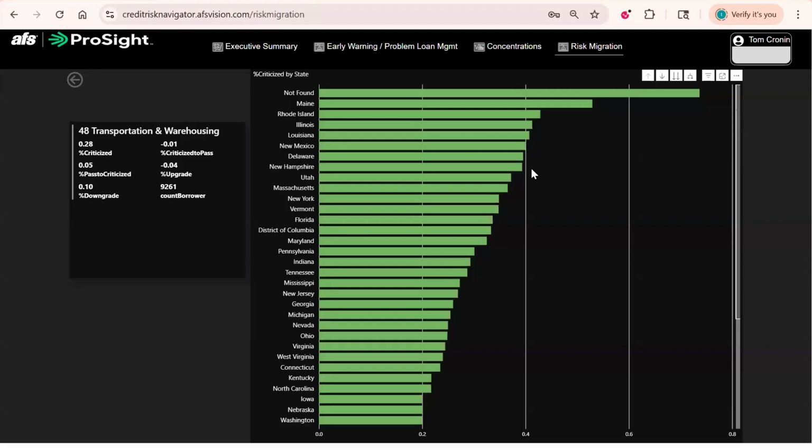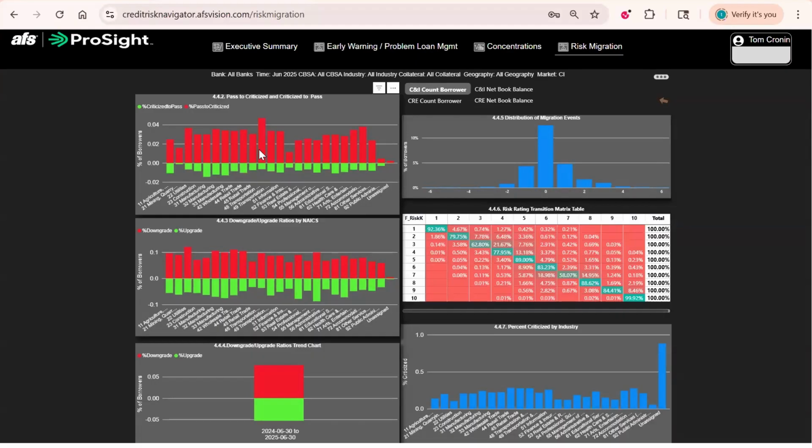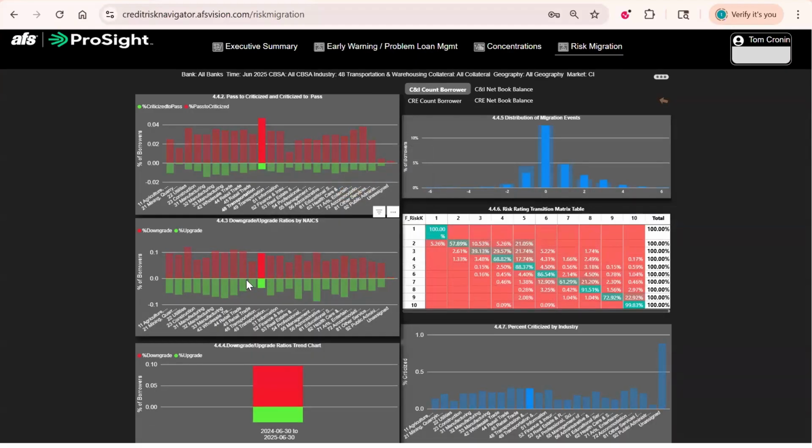And then you can see from a location standpoint, if you look at the state level, a number of states are New England-based states. So Maine, Rhode Island, here's New Hampshire, Massachusetts, New York, Vermont. So it seems to be a lot of problems for truckers that are domiciled in that location. So I'll go back. When you click on 48, it'll highlight everywhere else too. So here's downgrades and upgrades: 10% downgrades and only 4% upgrades, so a little over 2 to 1.